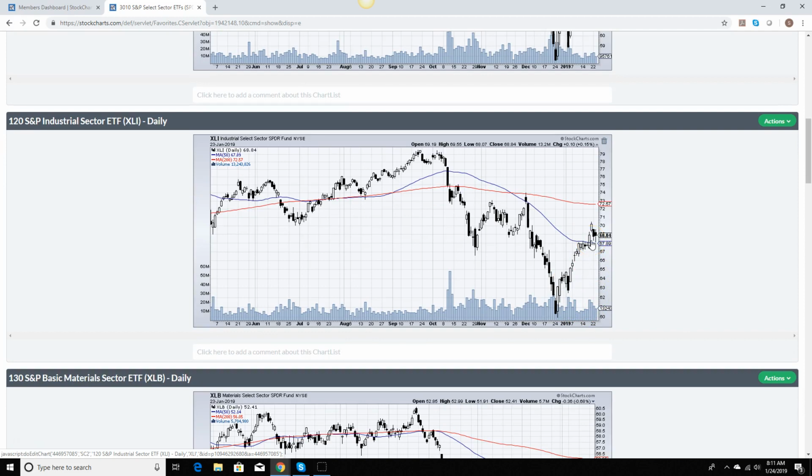Industrial is stronger than tech. And you can just tell by where it's at. This is a steeper trend. It is a pullback.